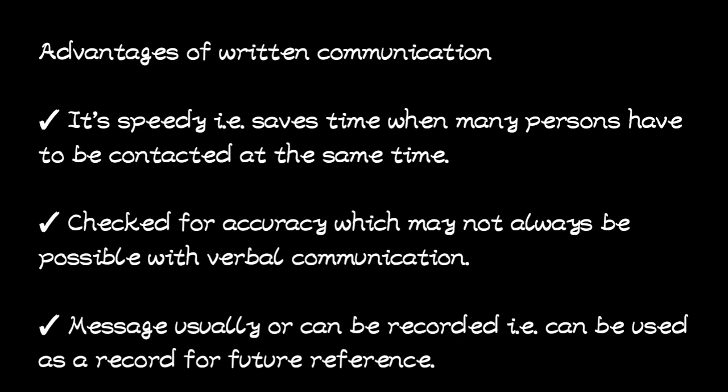Another advantage is that messages can be recorded, and that record can be used for future reference. For example, if you send an email, that record will always be there, that you've sent that person an email, and the time and all of that. Just in case they deny, you will have evidence. Compared to something verbal, because for verbal, you just said it. Someone can say, you didn't tell me, and you won't have anything to say to them. So written communication keeps a record for future reference.